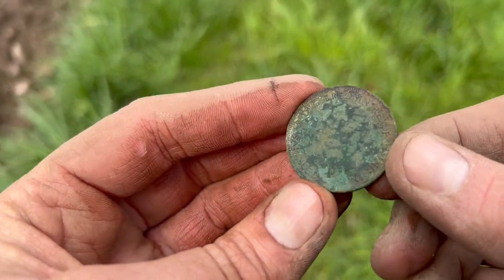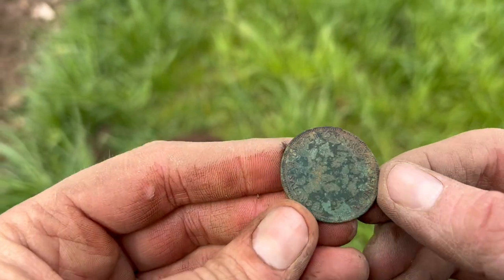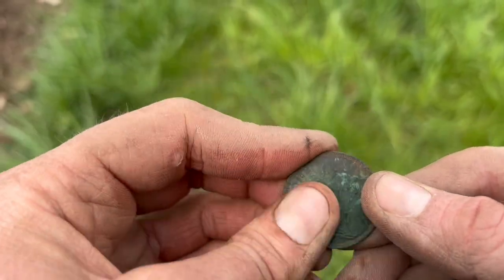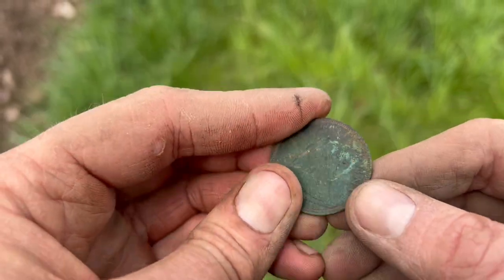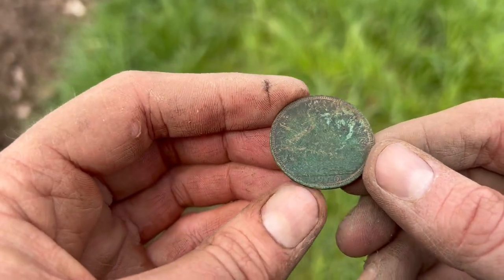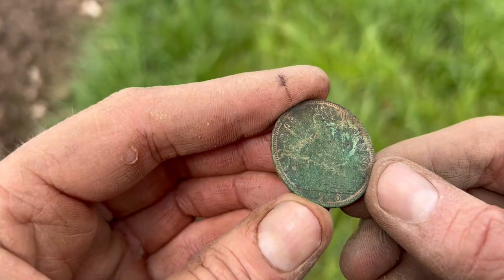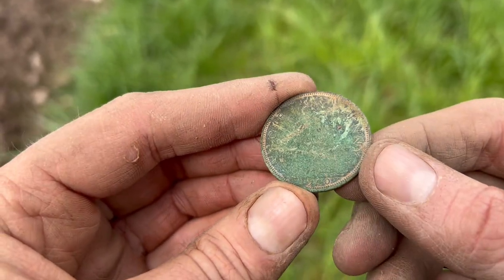You can just make him out there looking to the left. He's very pitted and very worn. Can't really get the detail to come out because the sun's just vanished. But we've got a very clear date at the bottom, which is 1940. So we're in the early throes of World War II, the Battle of Britain, and the evacuation from Dunkirk all begin in 1939-1940. So well into the beginnings of the Second World War.